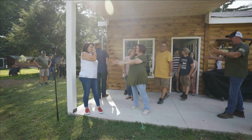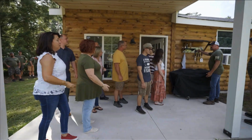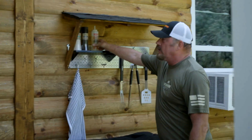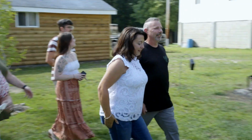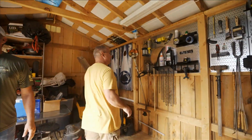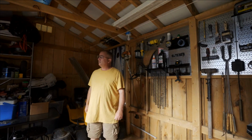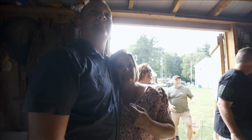So you got a back porch now. Wow. You got a barbecue area. Our friends from Wall Control made you a nice organized place to hang all your stuff, your spices, your oils, and everything else to go right here with your grill. And our friends at Wall Control came out here and did a little organizing in your shed. How do you like that? Wow. Now that keeps you organized. You got a place to hang all your keys to your lawnmowers and anything else right here.